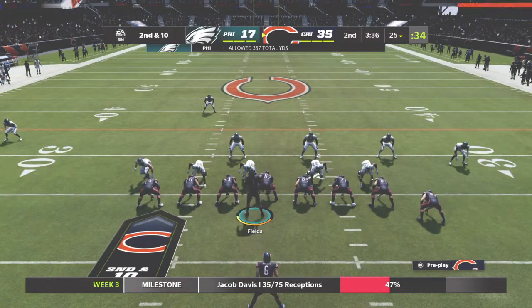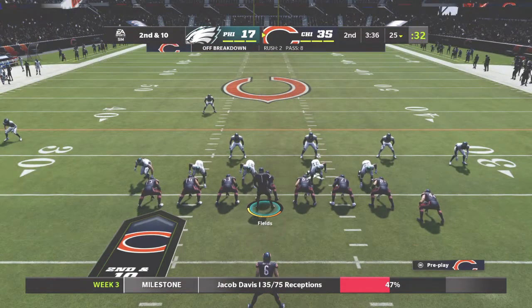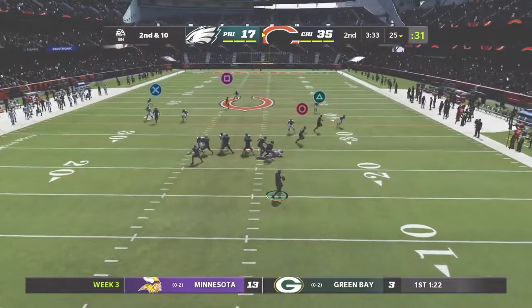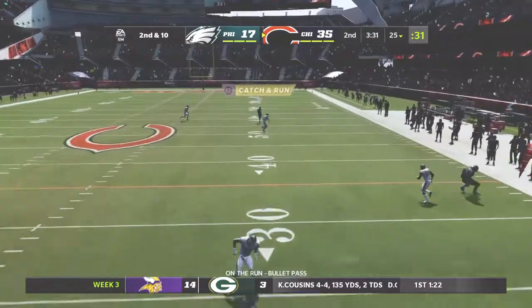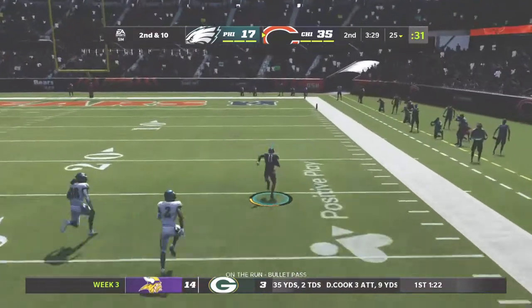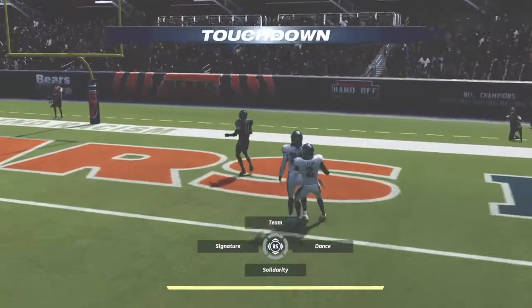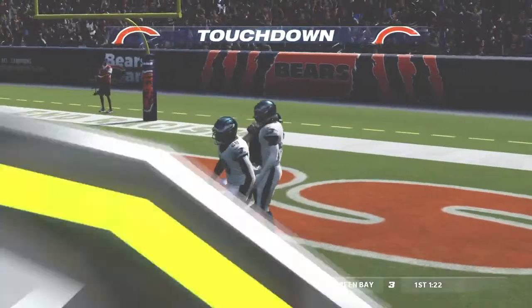Instead, it's second down. Following the incomplete pass, here they go again. 2nd and 10 from the 25. Flush to his right. Now he's going to throw deep right side. And that's caught inside the 30. Ooh, he's running. Touchdown, Chicago.